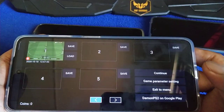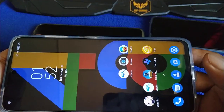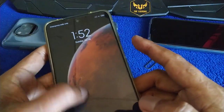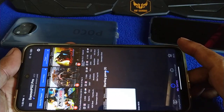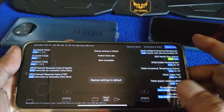Okay, that's it. Poco X3. RAM drop. At 2x, cannot maintain the 60 FPS. How about Redmi Note 9S? Yes, we use default setting.